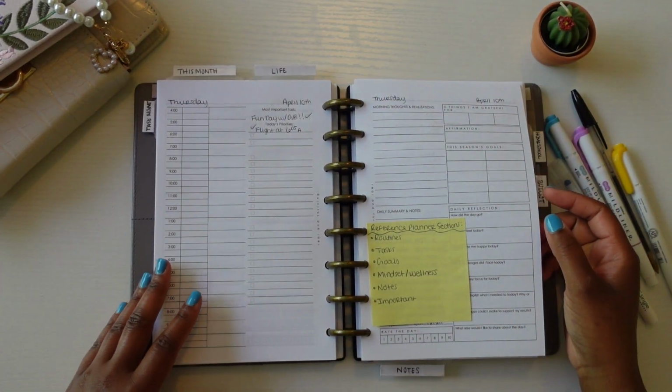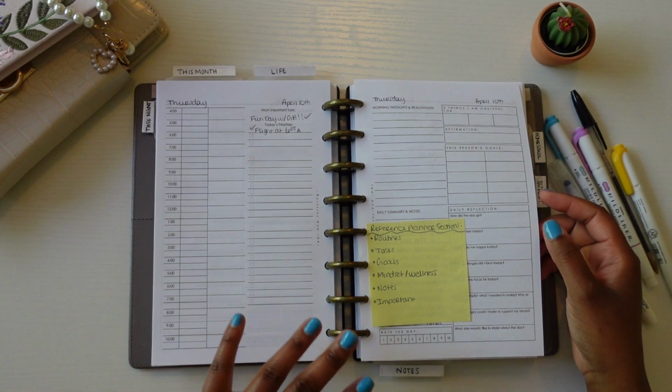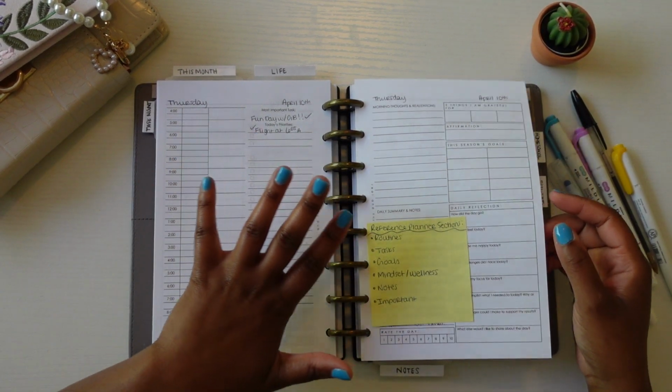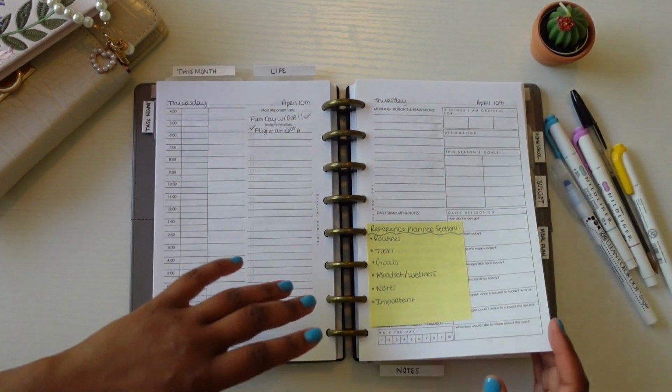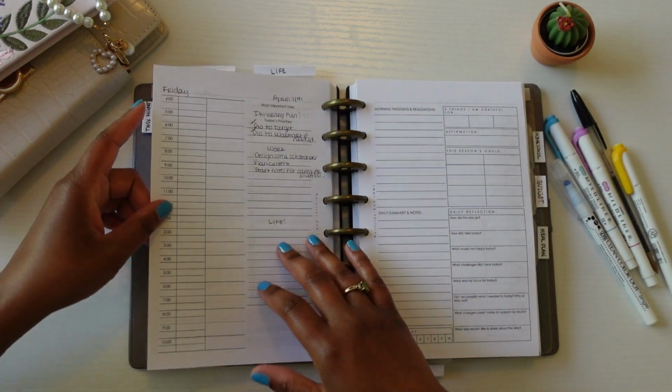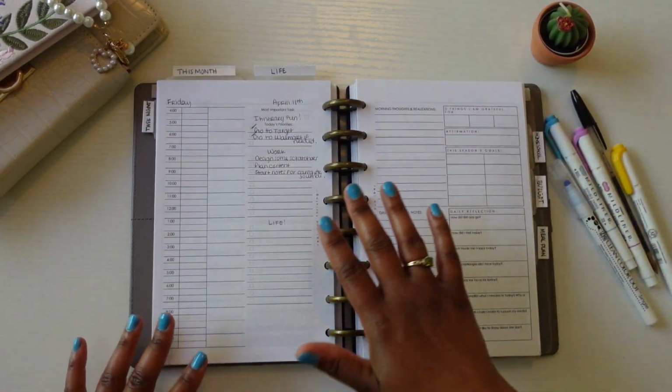So here is Thursday. This was our first day of our trip. So I do not have anything really on here except for our flight and having a fun day with one of the people we saw while we were up there. I guess the only person we saw while we were up there. We don't know people up there.